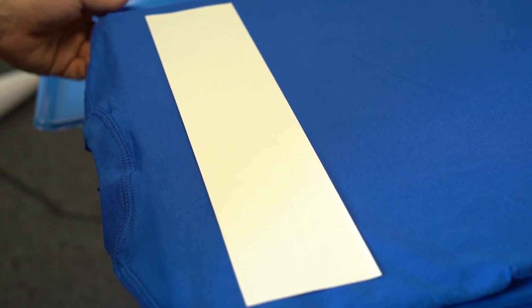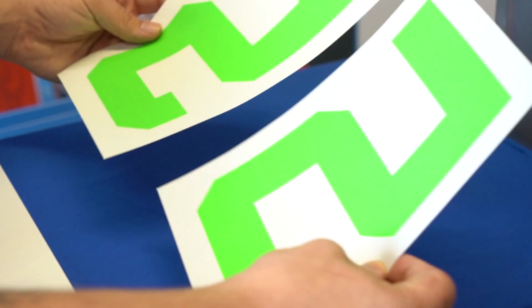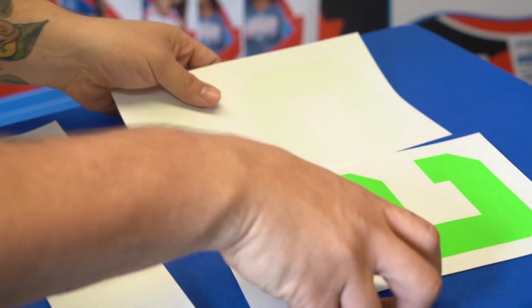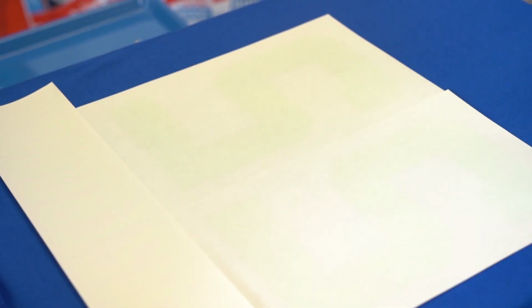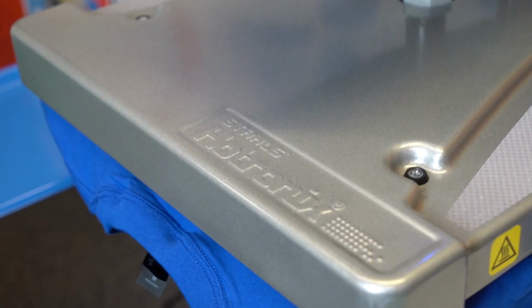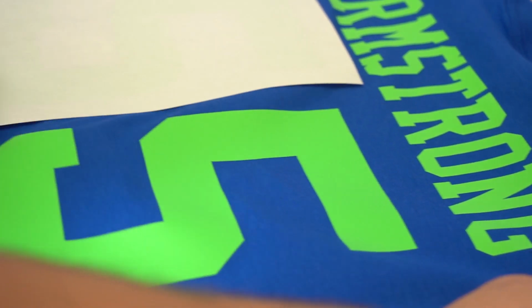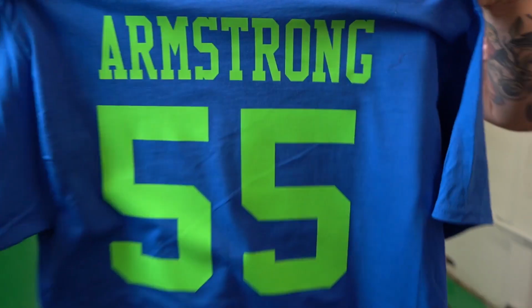Line up the name at the top of the shirt. Make sure it's centered. Make sure it's straight. Take our 2 5s, not 2s, and set them up on the shirt, centered on the transfer, butted up against one another so they're perfectly aligned. Pressing ElastiPrints is a 300-degree press for 15 seconds with a cold peel. Now that it's cool to the touch, we'll peel it all off. And notice how the spacing is all perfect.